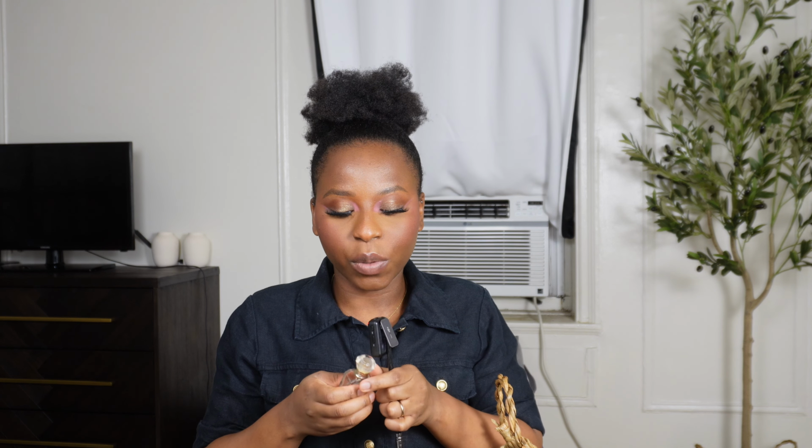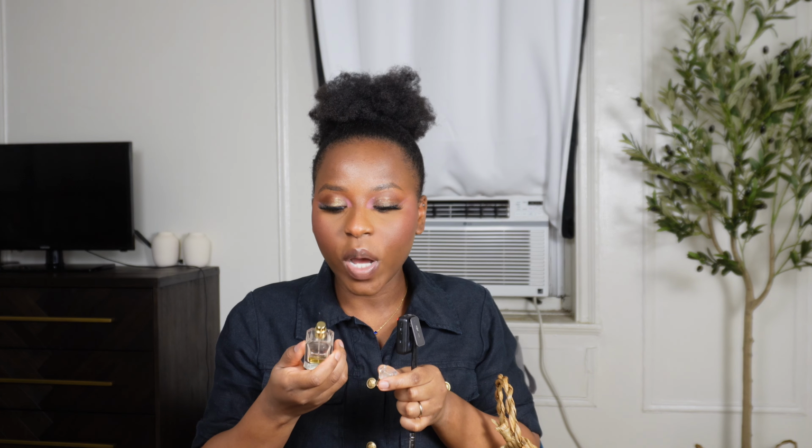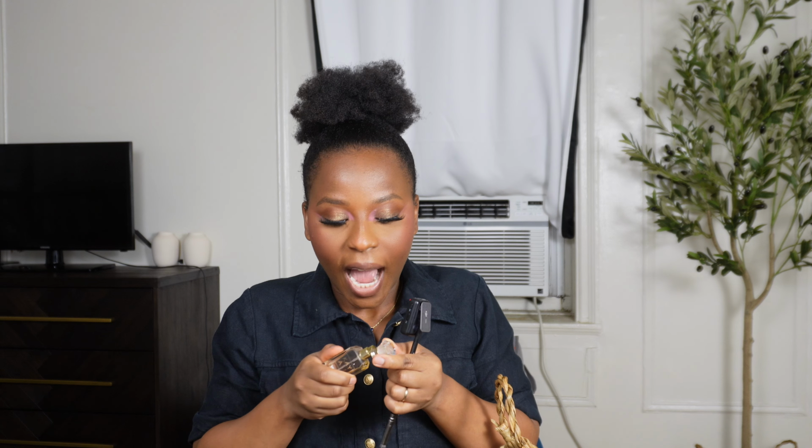So the Vanilla Royale Sugar Patchouli, I got it because I love the Vanilla 28 so much, and someone recommended it to me. This one, I realized that I like it. It definitely smells like sugar, sugary.